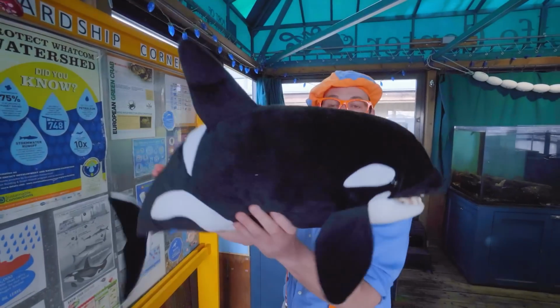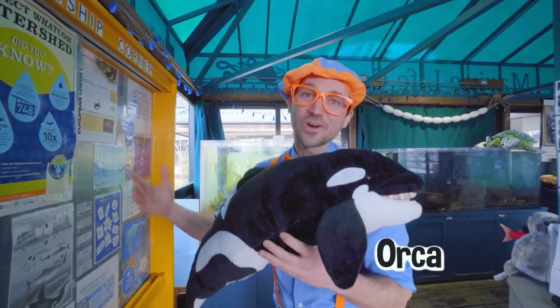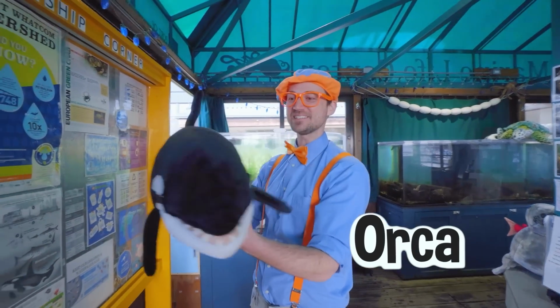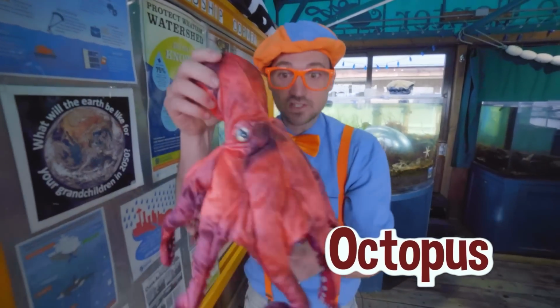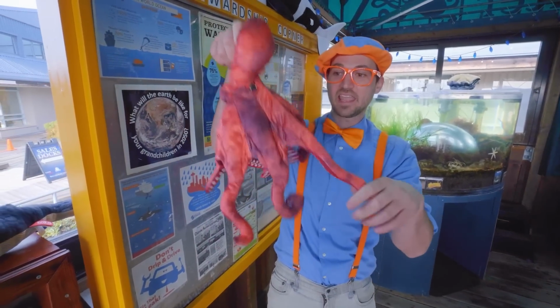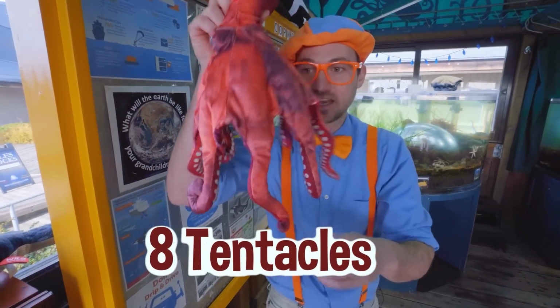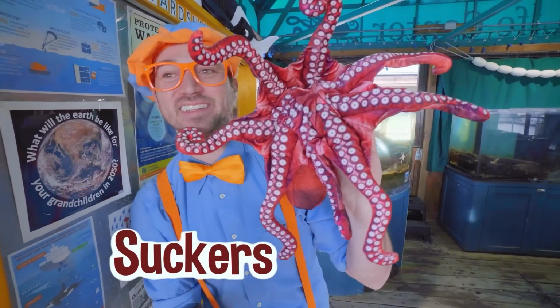Check this out, a killer whale. Yeah, an orca. Wow, they are so cute. Wow, an octopus. Octopuses are so smart. Yeah, and they have 8 long tentacles, with suckers on the bottom to hold on to things.